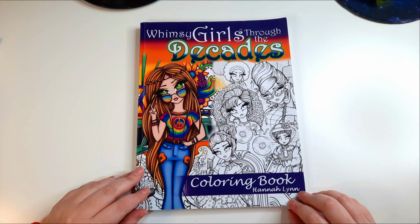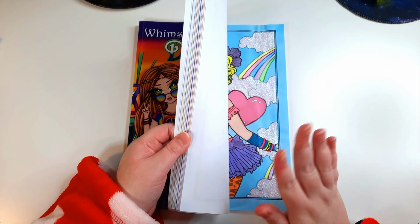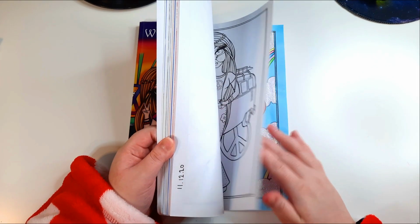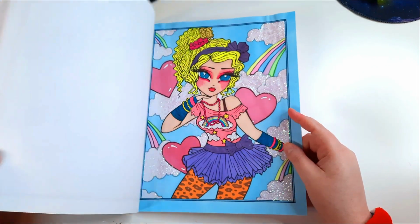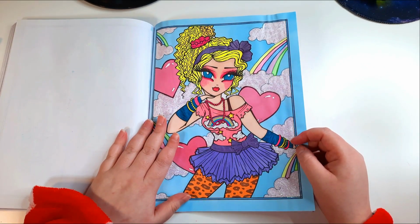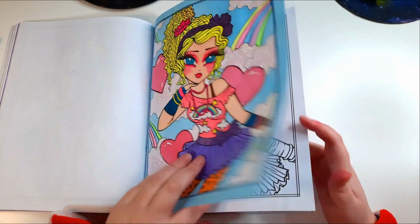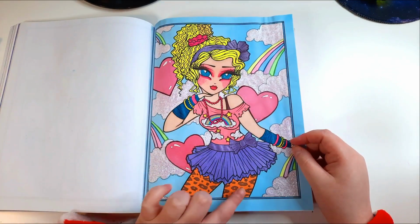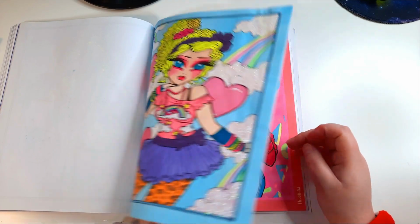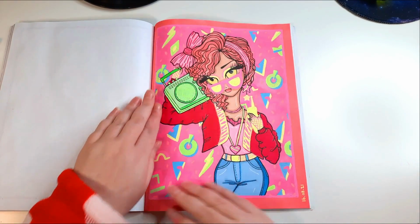Next is Hannah Lynn, Whimsy Girl Through the Decades. This is one of my first books as well. This was only my second Hannah Lynn book. I'm not sure if I counted this page into the 12, but I really like this one as well. But I don't think I did because the orange things spoil it. The orange leggings. I feel like if I had done pink leggings, it would have been the bee's knees, or much better. This is one of my favourite pages.